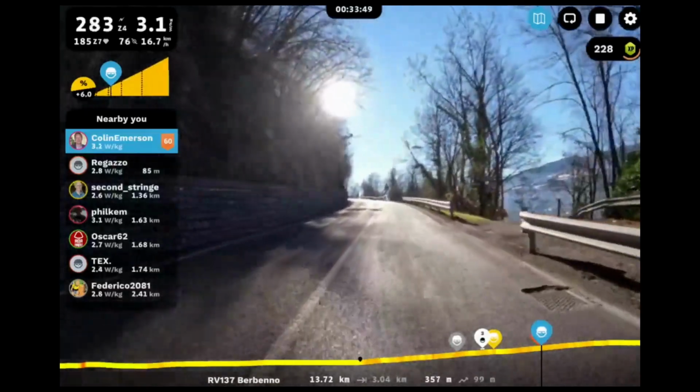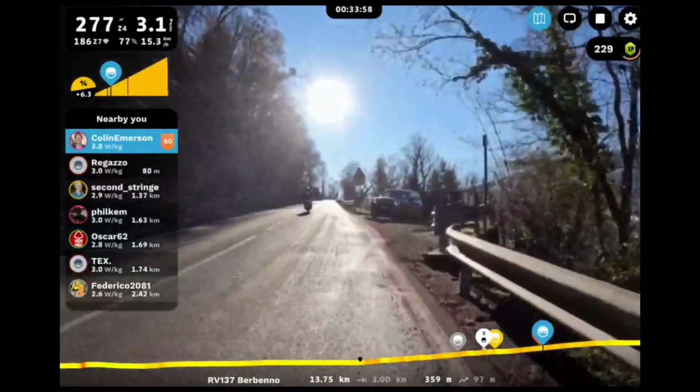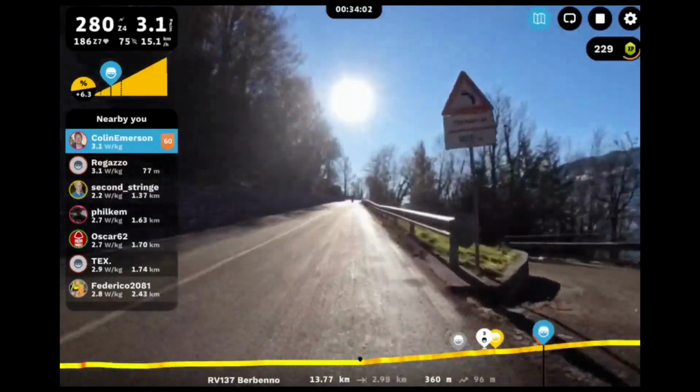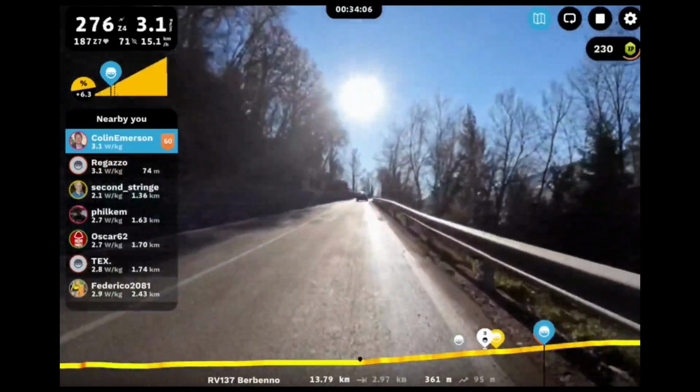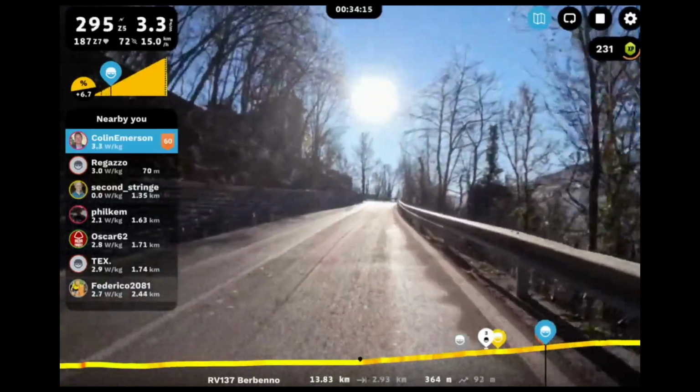And then here I'm kind of holding Ragazzo. I'm like, okay, I'm doing good. I'm holding him at 80 meters, holding Ragazzo at 80 meters. But somehow they just keep clawing their way back. I think they were more consistent with their power.